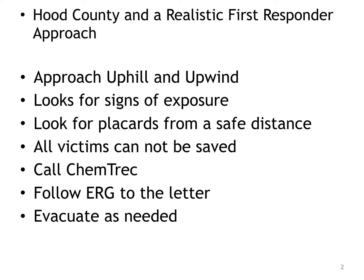Okay? As we make the scene and as we approach that scene, we want to approach uphill and upwind. It's kind of obvious why. We don't want the fluids leaking down to us, and we don't want the gases blowing into us. So always uphill and upwind, and don't walk through the scene to get uphill or upwind. Take the long way.